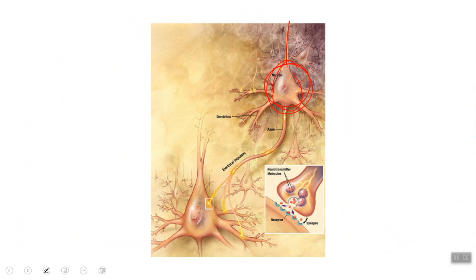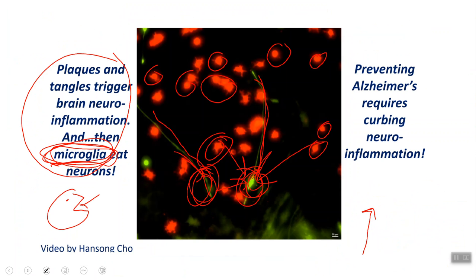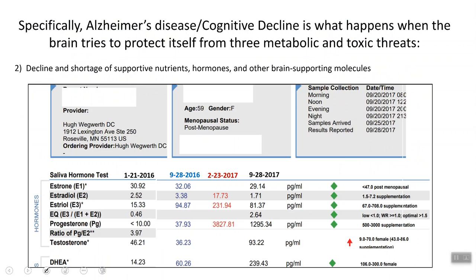So let's get back here. What they've come up with is your brain's inflamed, increased activation of your brain immune system, then it starts to attack the neurons, and then you have degeneration. So the first thing is that you're inflamed. The second thing is that you don't have enough nutrients. People now in this country are obese, but they're malnourished. Right? They're obese, but they're malnourished.